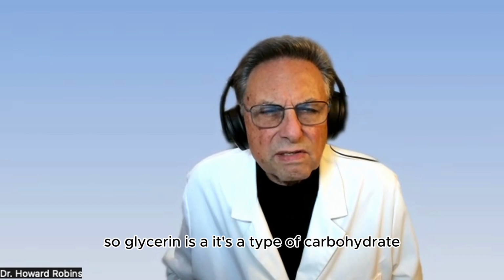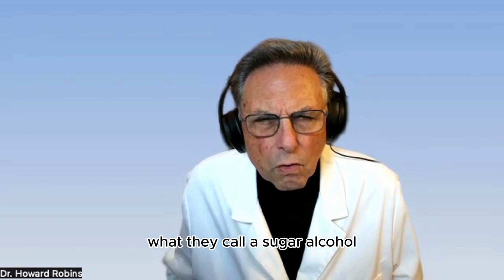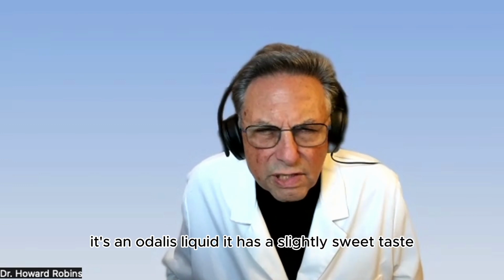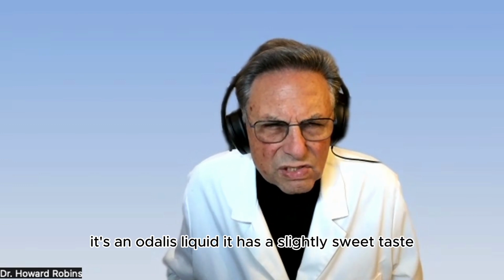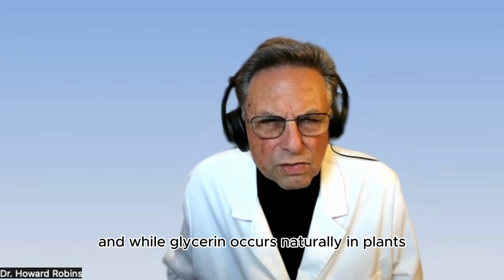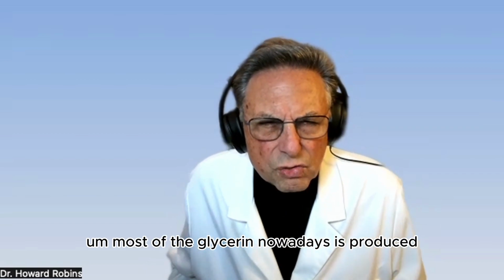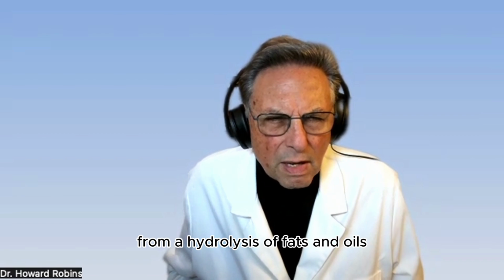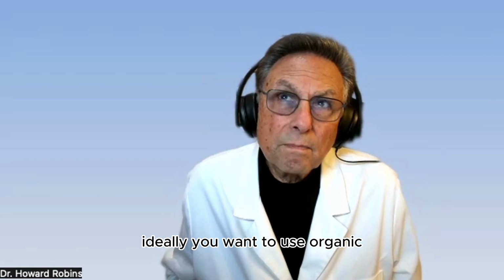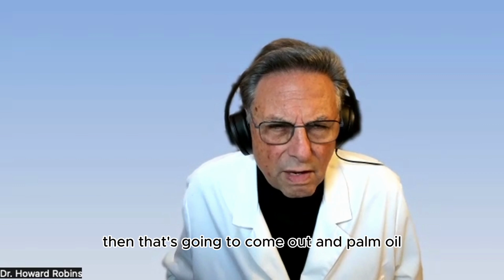So glycerin is a type of carbohydrate. And this particular type is known as what they call a sugar alcohol or a polyol. It's an odorless liquid. It has a slightly sweet taste. It has a very thick, syrupy consistency. And while glycerin occurs naturally in plants through the fermentation of sugar, most of the glycerin nowadays is produced from hydrolysis of fats and oils. Ideally, you want to use organic, and that is very important because of the purity that's going to come out.